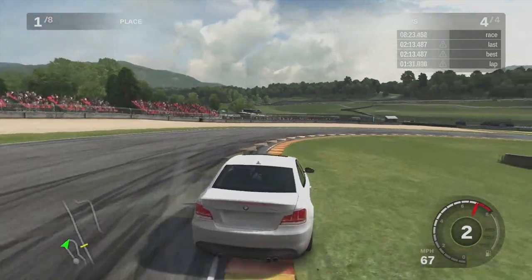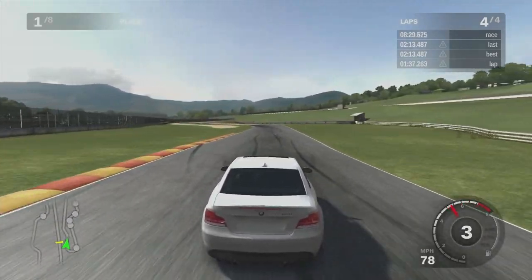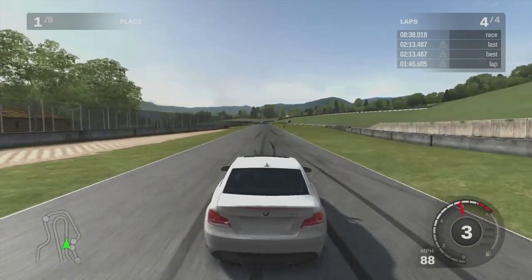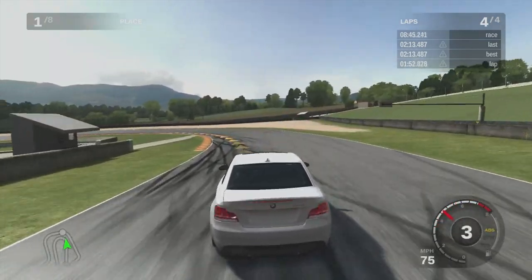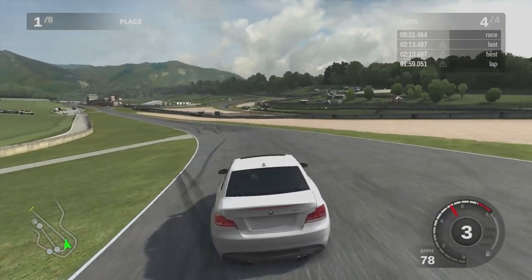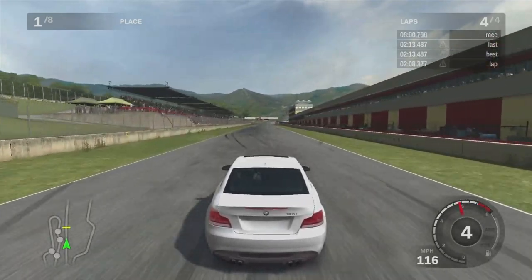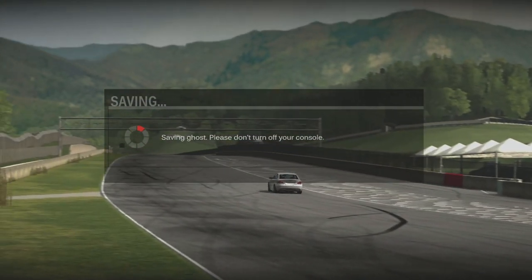I can't even remember what game Banquet was from. My god, that car in last place really loses a lot of steam throughout a lap or a race. There we go. Mugello done.